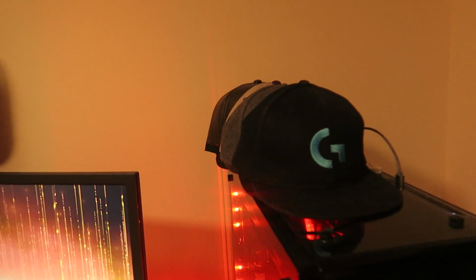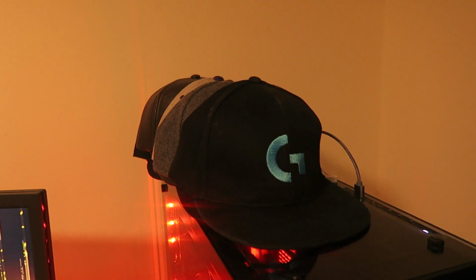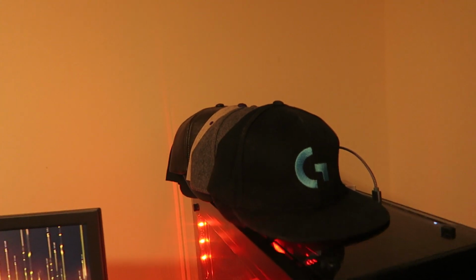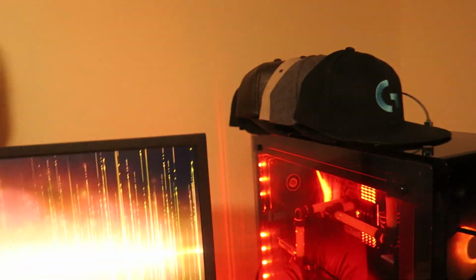We've got some caps there. I actually got that cap from Logitech just with a mouse they sent me, so I just started buying caps. I don't actually even wear them that much, but I don't know, maybe I'll stop buying them because I'm not wearing them as much as I thought I would.